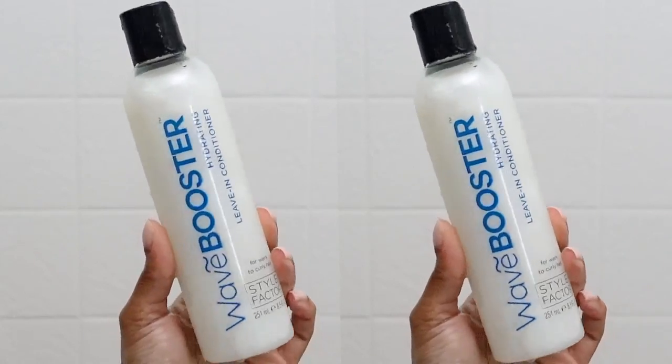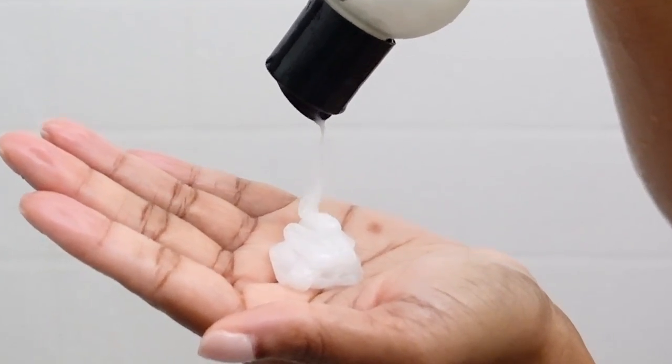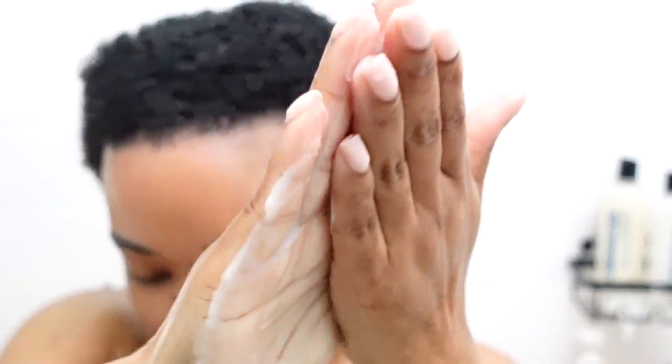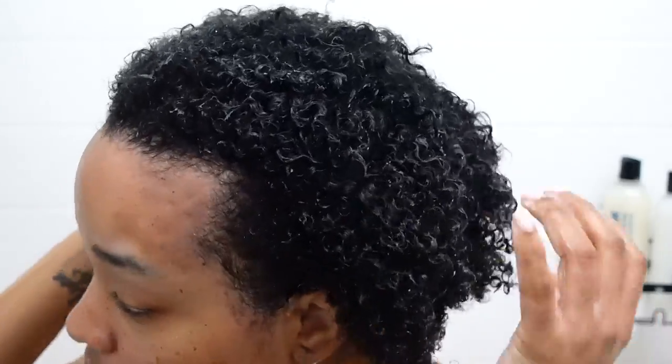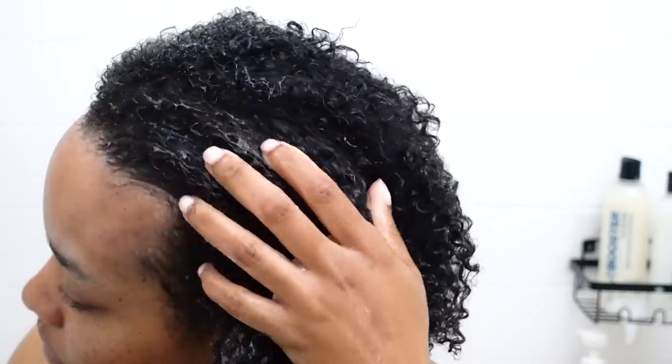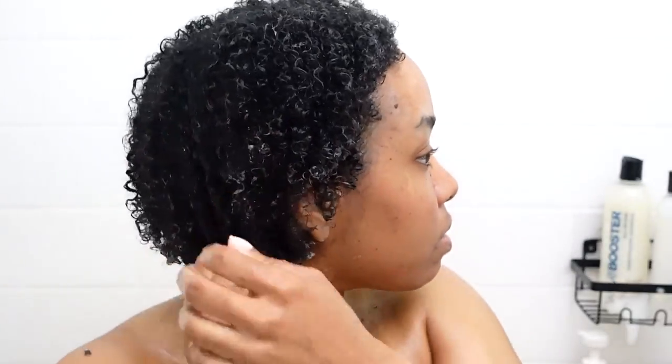So moving on to the Wave Booster Hydrating Leave-In. It had the same slippery moisturizing feeling as the 2-in-1 shampoo and conditioner. My fingers were gliding through my hair with no issue and no tangles. I felt like it did a good job in prepping my hair for styling and even defined my curls a little bit.